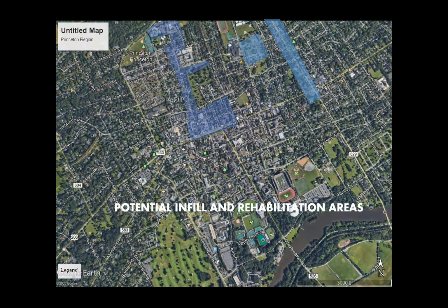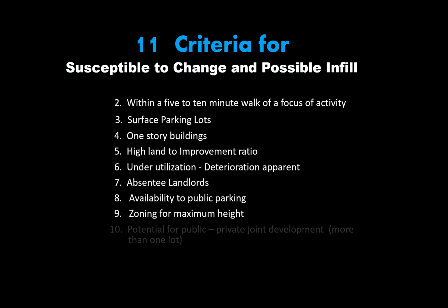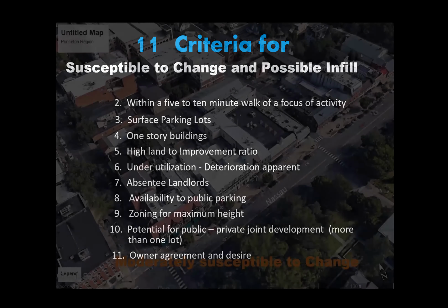And here's the actual plan itself. The blue represents areas where there are existing parking lots or what have you that can require some level of intervention into the actual plan itself. Now, I established susceptibility to change as essentially 12 criteria within 5 to 10 minutes: surface parking lots, one-story buildings, high land improvement ratios, owner agreement, et cetera, et cetera.